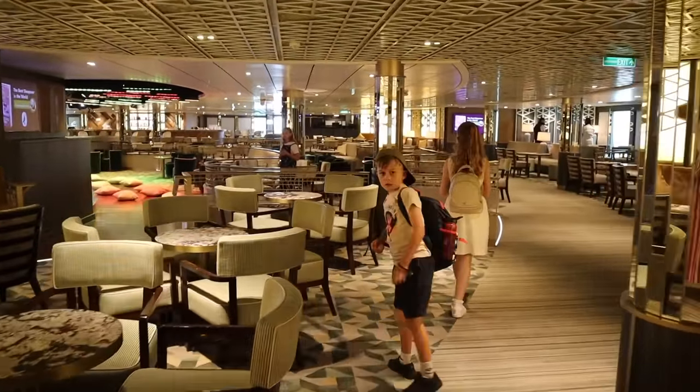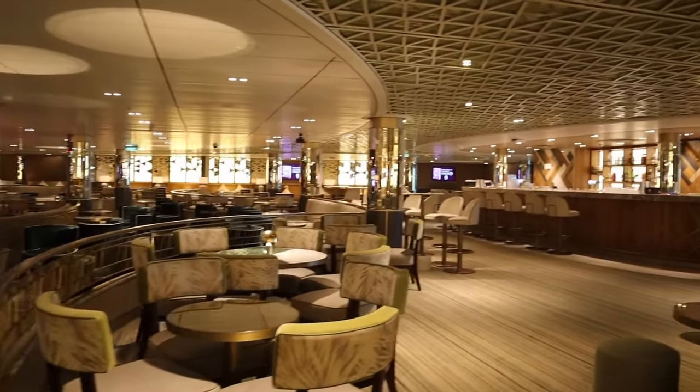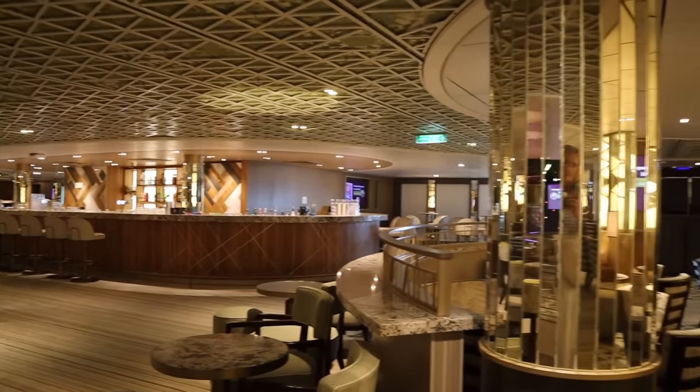This is the clubhouse, which is where we're having our special event, so I'll show you more of this later, but it's so pretty. So I love the decor.